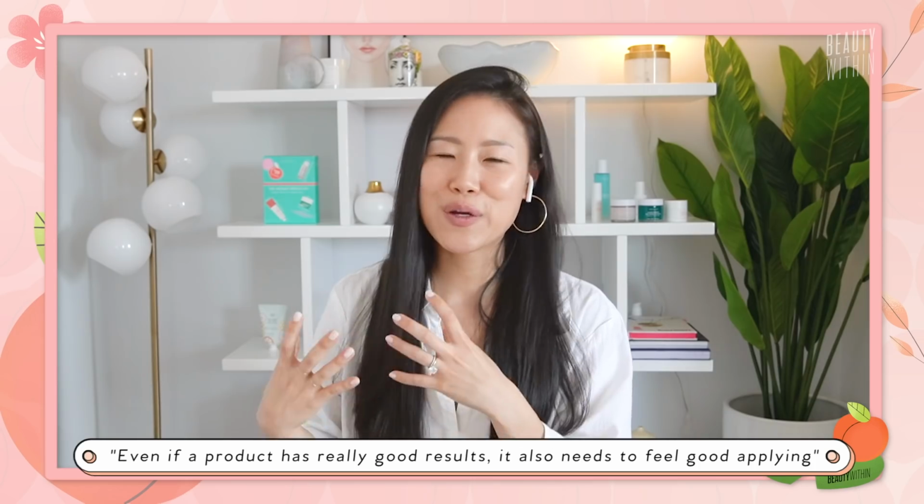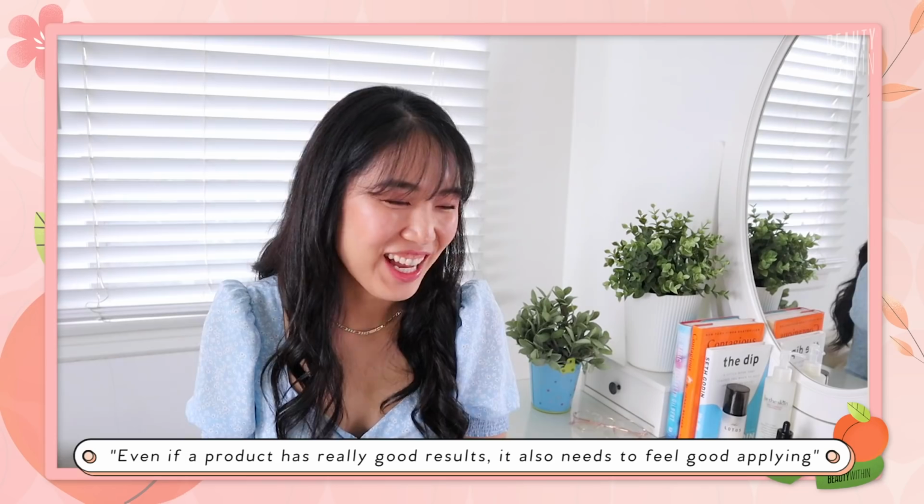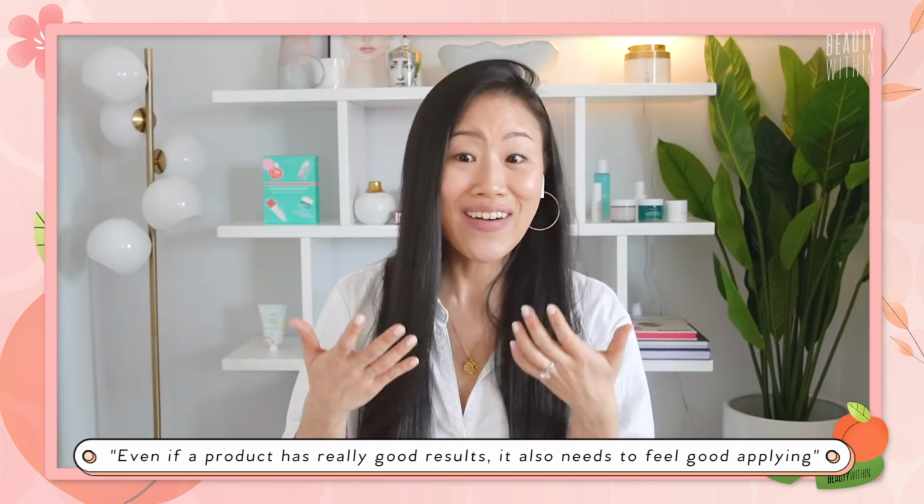So I'm also a New York licensed esthetician, and I still do facials, and I get it. Even if it's gonna give you great results and it's so great for your skin, if you just really dislike putting that product on, you're never gonna put it on. You're never gonna be consistent about it. So it also has to feel amazing. That combination of what we were looking for was actually really tough.